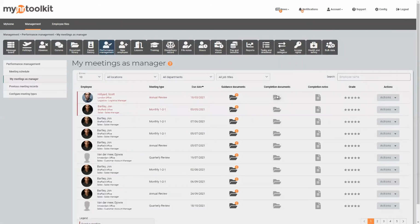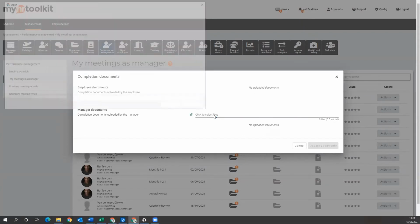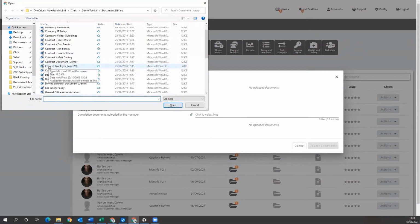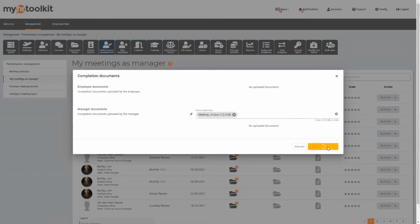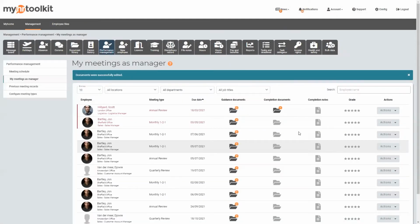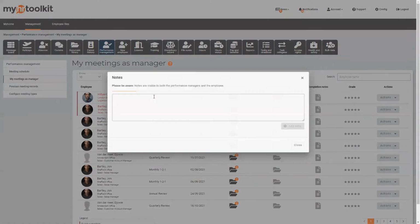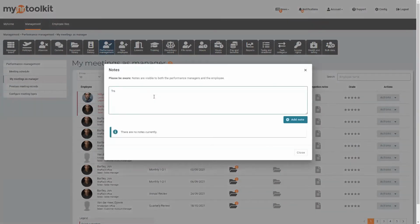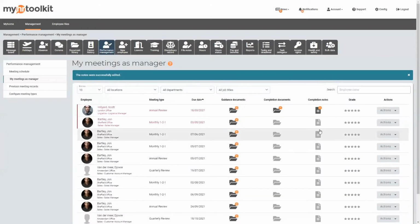So if you've got a completion document to add, you click on there. Very straightforward. If you want to upload a completion document that you've saved, select the file from your computer, update the document. Okay, now you can see that completion document's updated. The same for any completion notes. So once you've got some completion notes, there we go. Add that note in there. Click close, and you can see that note's there.